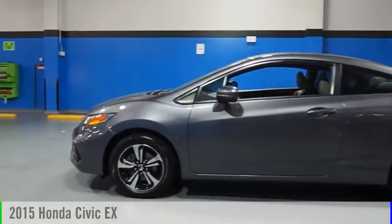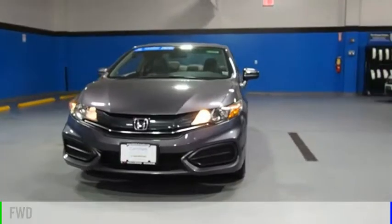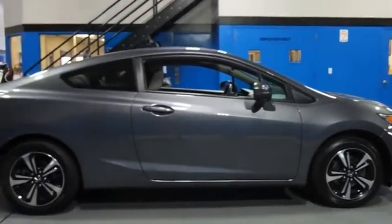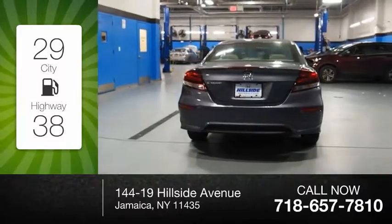Come test drive the 2015 Civic. This vehicle is powered by a front-wheel drive, 4-cylinder, 1.8-liter engine, and comes with a continuously variable transmission. Great fuel efficiency saves you money by requiring fewer trips to the gas station.